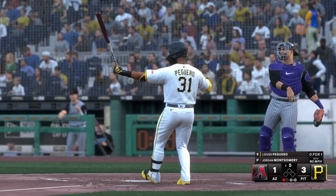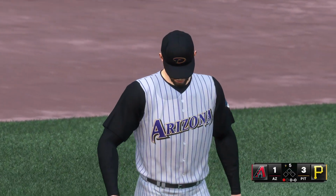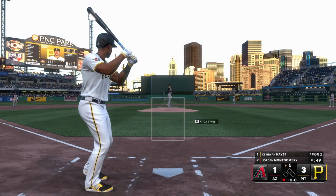Swings through it for the K. He swung over top of the curveball. Well, I don't think there's a hitter alive that hasn't at some point succumbed to that pitch right there. It just looks like it's in the zone the entire way. And then the top spin and gravity take over in the blink of an eye. And it's just such a tough pitch to lay off of.